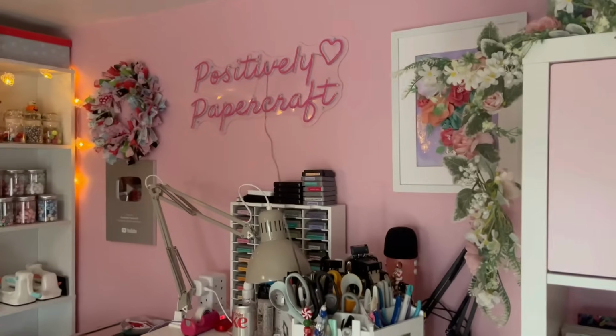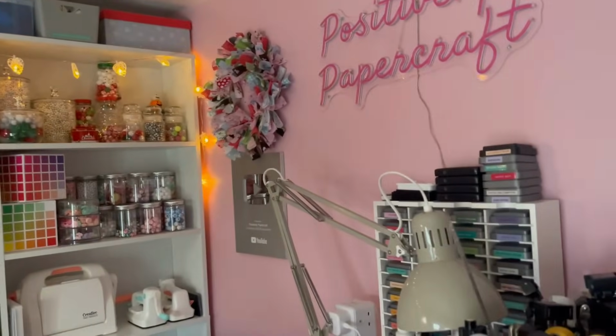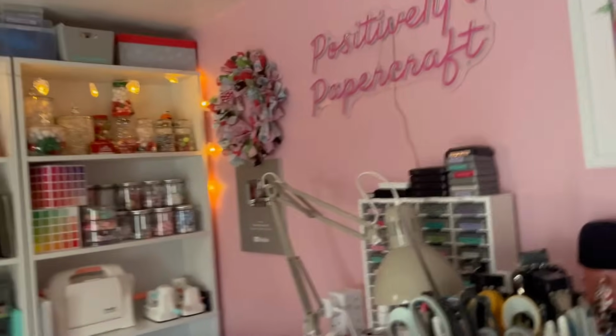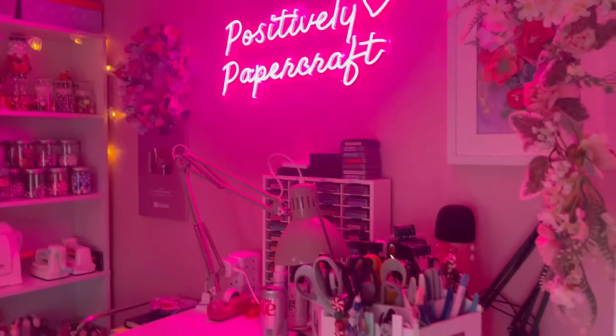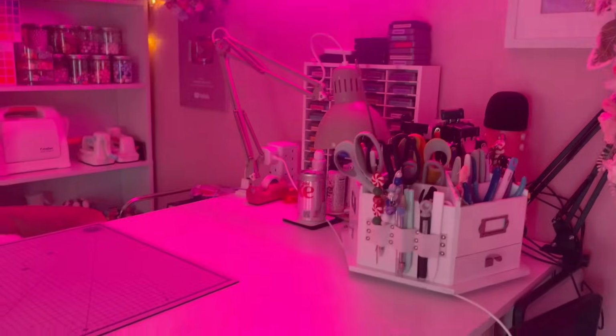So I've got a lovely neon sign as well. I've got a cute little pink Christmas tree, because obviously I love pink. Pink's my favourite colour. So if I can put this camera down. So yeah, I've got a lovely pink sign, obviously Positively Papercraft. Yeah, so I love these actually.